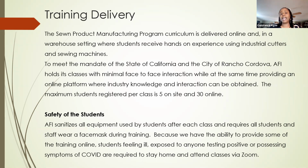So that's done with our AFI online resource library, and students that decide that they're going to register for the course are required to go into that library and sign up so that they can receive their password and their access, so that they have access to the materials and the content that they need before coming to the lab. Because when you come to the lab, we want to make sure that you are familiar with what's going on. It's a whole other language that you're going to be learning.